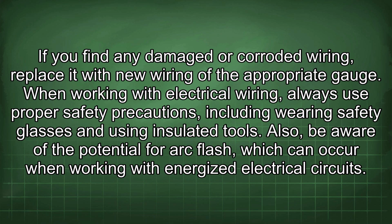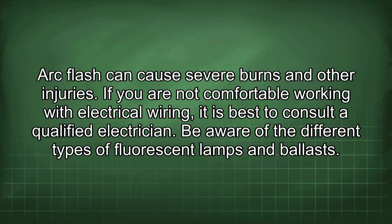When working with electrical wiring, always use proper safety precautions, including wearing safety glasses and using insulated tools. Also, be aware of the potential for arc flash, which can occur when working with energized electrical circuits. Arc flash can cause severe burns and other injuries. If you are not comfortable working with electrical wiring, it is best to consult a qualified electrician.